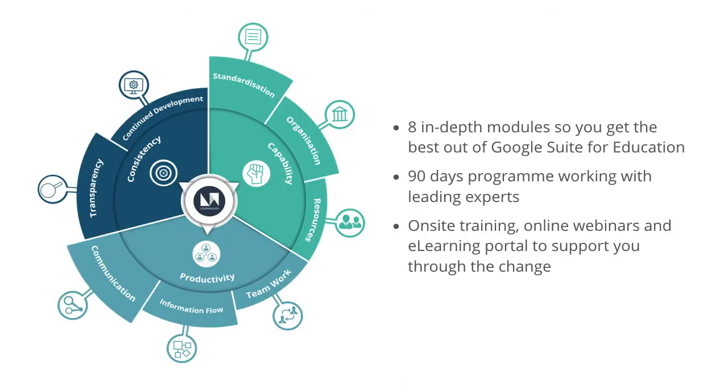To break it down further, the program includes 8 really in-depth modules on how to get the best out of Google Suite for Education. So we looked at the principles here: capability, productivity, consistency. So this actually breaks down into key modules.